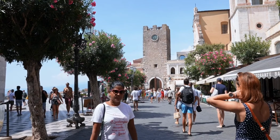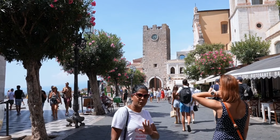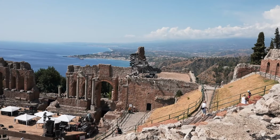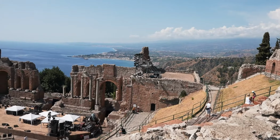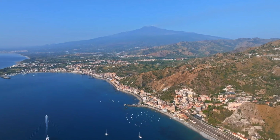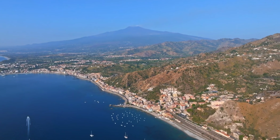Taormina is a popular tourist destination and attracts visitors from around the world. Its stunning natural beauty, historical sites, and vibrant atmosphere make it a highly sought-after location. Additionally, the town hosts various cultural events and festivals throughout the year, including the Taormina Film Festival, which has been held annually since 1955. Beyond the town itself, there are many attractions in the surrounding areas.